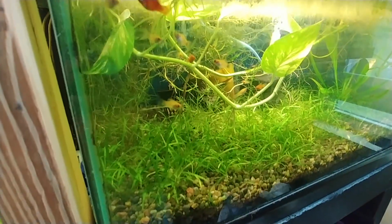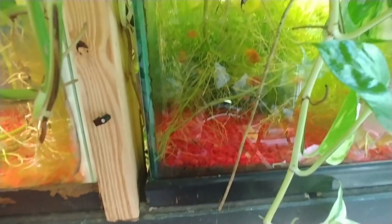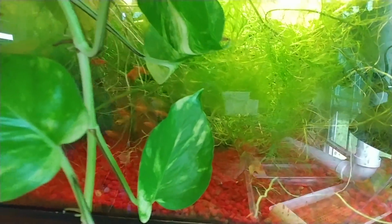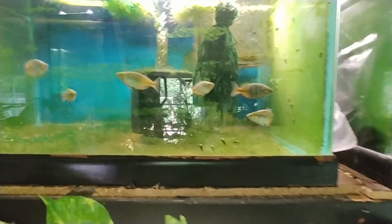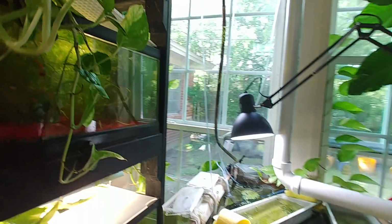Anyway, that's cool. Need to get these platies out of here. I keep getting them down in this tank. There's a bunch of the red platies in this tank. And a few more of the Bozeman rainbows. Thinking about moving all the Celestial Pearl Danios. He's going nuts. Moving all the rest of the Celestial Pearl Danios in here.